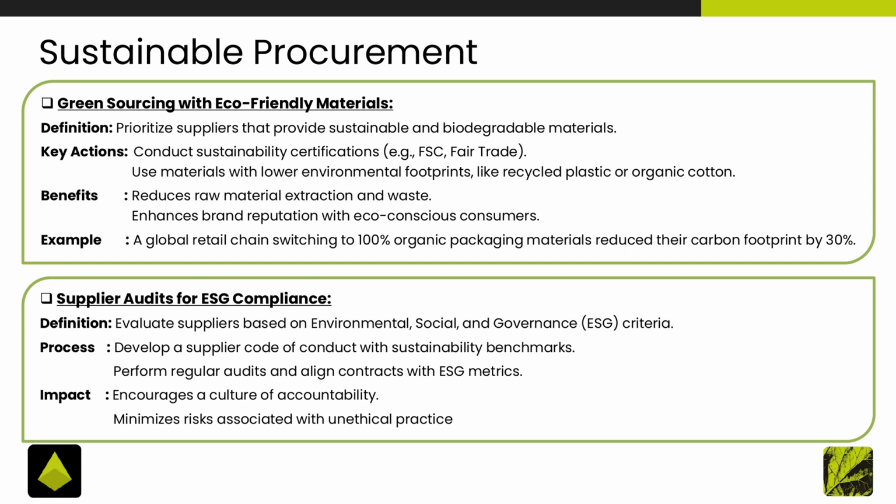In addition, supplier audits based on environmental, social, and governance criteria ensure that suppliers meet sustainability benchmarks. Regular reviews and audits encourage accountability and reduce risks associated with unethical practices. These initiatives promote a responsible supply chain, demonstrating a commitment to reducing carbon footprints and fostering long-term sustainability.